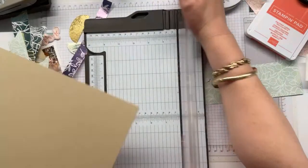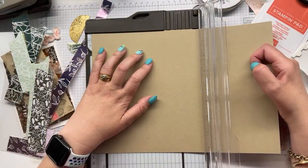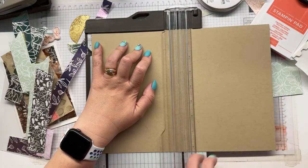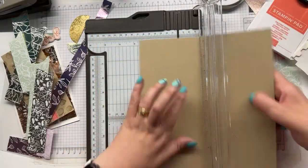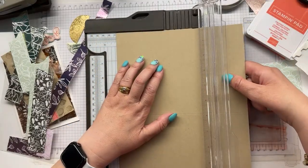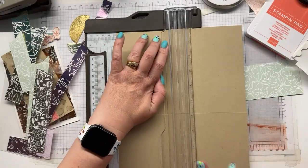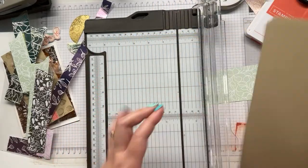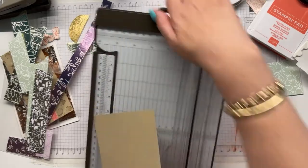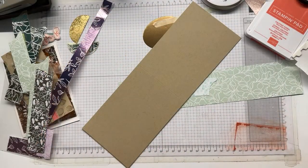Okay, so I want to score half, so 15.85, and I want to cut at 10.5, and this may just be 2 identical cards because I have enough supplies in what I've got here. Yes, Crumb or Sahara Sand, that's right. The other colour in this paper is Sahara Sand.